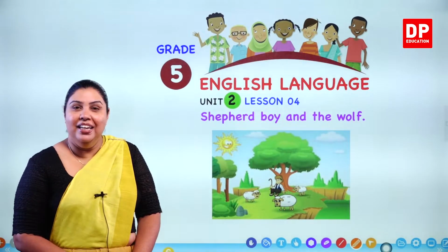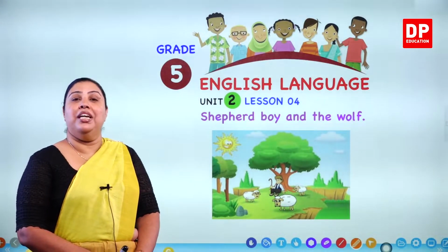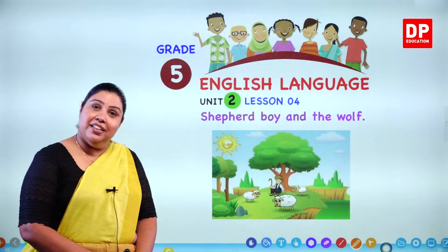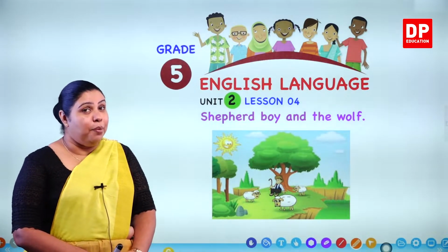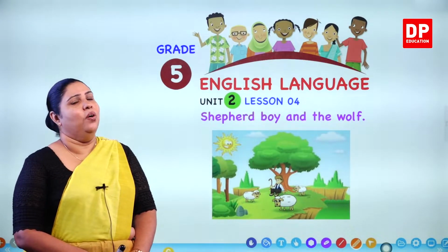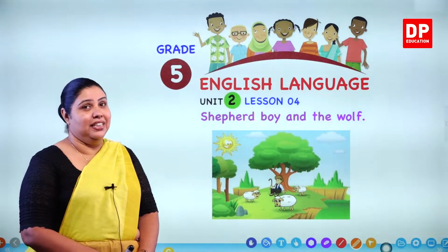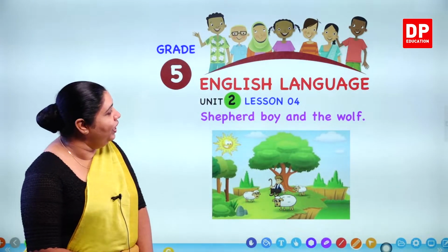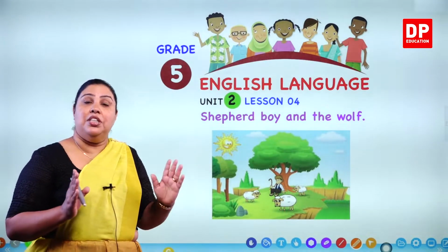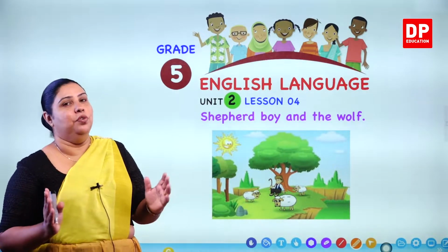So today is a beautiful story in our lesson number 4. We are doing unit number 2, Nature is our friend, and it's lesson number 4 today. What is our story going to be all about today in our lesson? Shepherd Boy and the Wolf. The story is about a shepherd boy and a wolf.